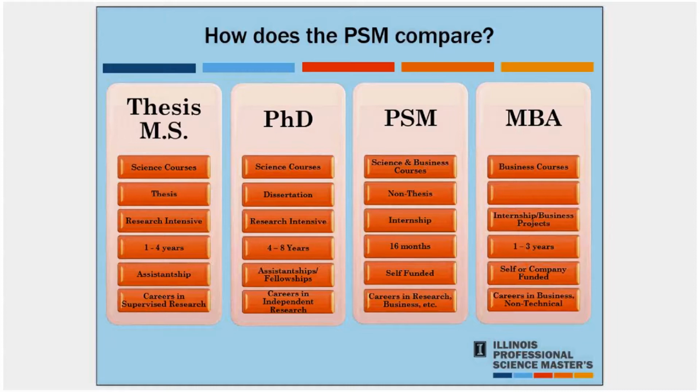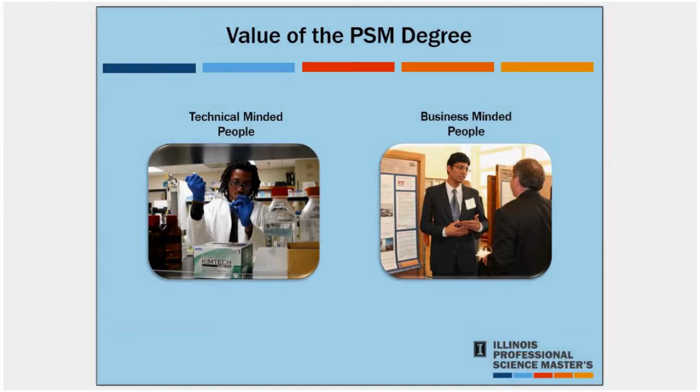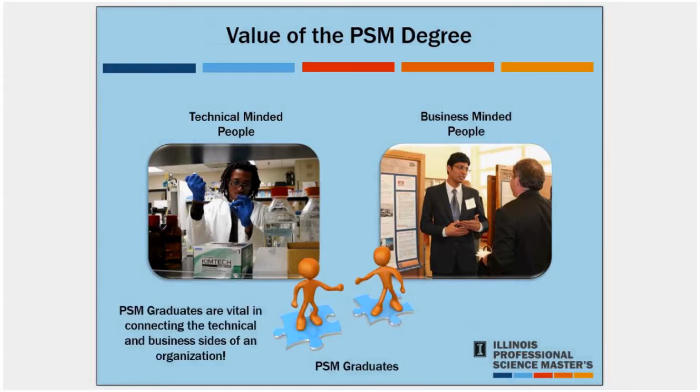And what that really means is there's value of the PSM degree. We've already explained that there are the technical-minded people that maybe are wanting to do the research-based careers. There's the business-minded people that are in the MBA program. And then there are professional science master's students. These students are really great at connecting both the technical and business sides of a company. This means they understand that science curriculum, but they also have that broad foundation in business. So they can really talk with both sides and really become the interface of science and business. For our PSM graduates, that means they have flexibility in career placement. For their employers, that means that they have the opportunity to hire people that already have skill sets in both of these, making training time less.